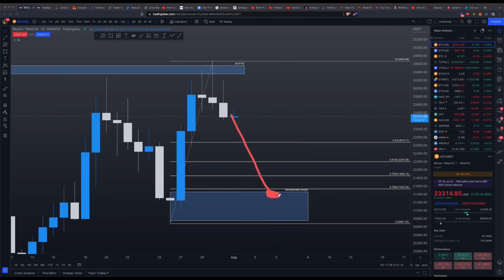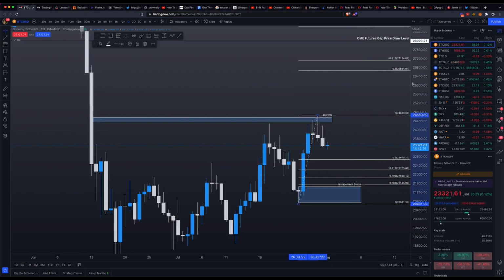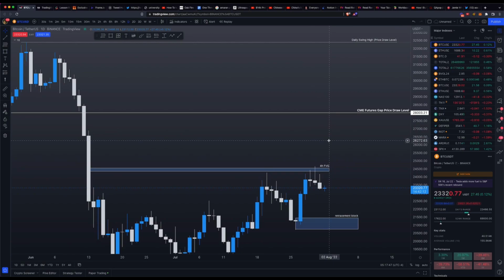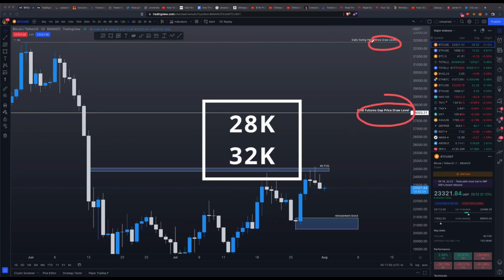So basically you can go all the way as low as here and still take off and you would still be considered bullish. So do not be surprised if price action does go all the way here. Currently daily structure is still really bullish, and usually when market structure on the daily is bullish or bearish, we always look to a potential level where price is attracted to. In that case, there are only really two levels that price could potentially be attracted to, and that is going to be 28 and 32,000.